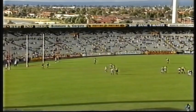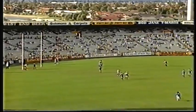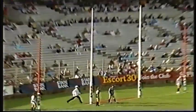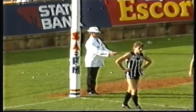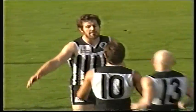And the Port Adelaide champion has a chance now from ever so slight angle. Oh, he's hooked it a little bit, but he's nudged it through. Port Adelaide needed it. Tim Evans first. 4-3, the Magpies trail the Blues 7-7.